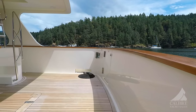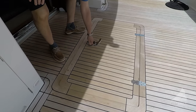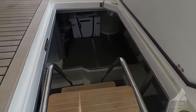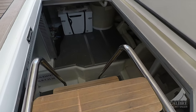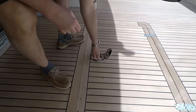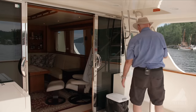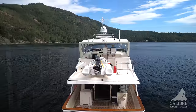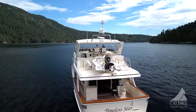Now down below here is access to your lazarette. That's a great area for storage down there. And we'll get down there in a few minutes so you can have a look at what we're talking about. But very easy to get into. Very secure way of closing it up and latching it closed. Look at these. Gradual steps up to the ladder, which will take you up to the bridge deck. And we'll show you the bridge deck when we gain access from the pilot house.